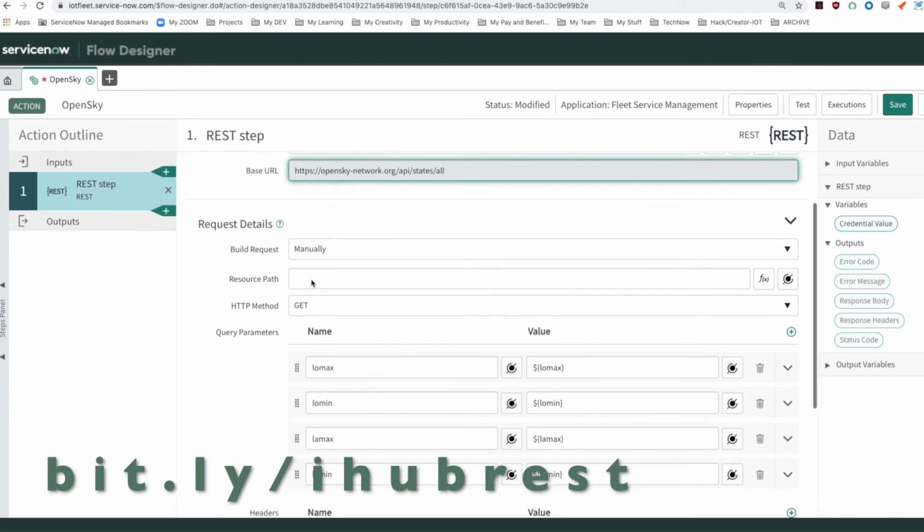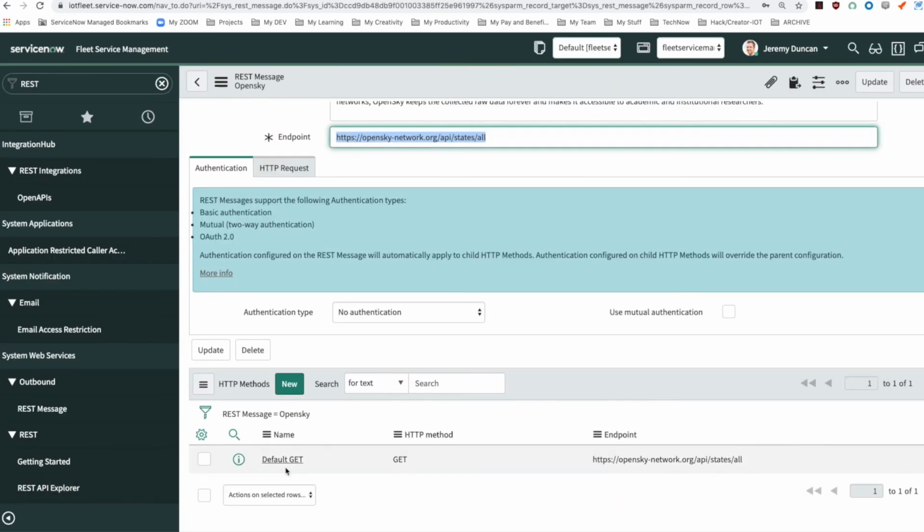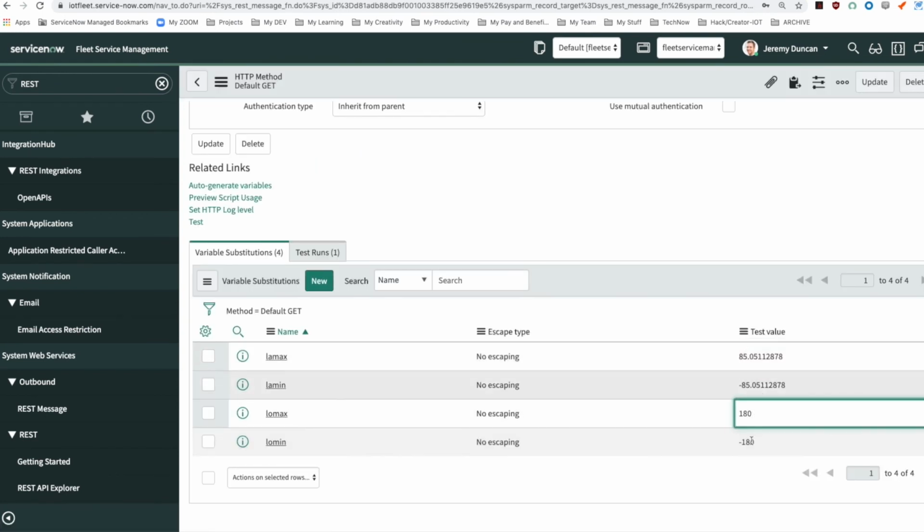I am demonstrating both the Integration Hub method and the outbound REST method collectively. And as we open up our get method, we'll see the min max values that we set for our latitude and longitude to be able to show on the map.